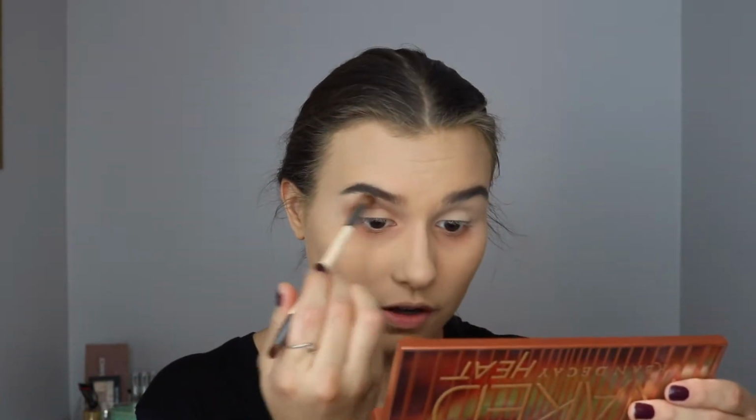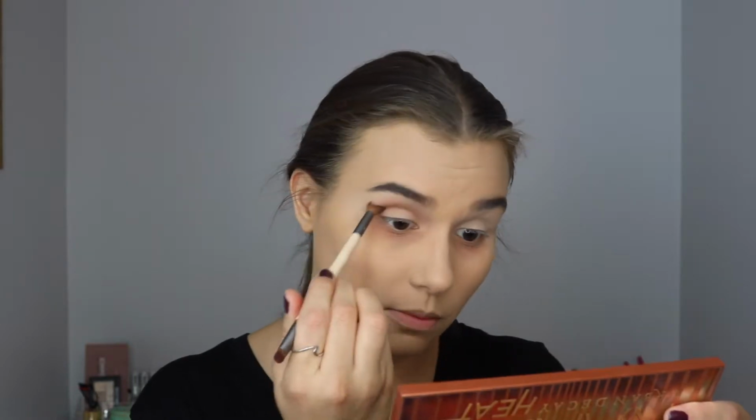Because I have hooded eyes, I try and go a little above where my eyelid folds in. I don't know if that makes any sense, but you see how if I'm staring, you see that line right above? Because if I don't, you don't see any of the eyeshadow, so I try and go above that towards the brow bone. Like that. That is what I recommend if you have hooded eyes, like me.